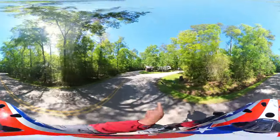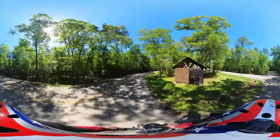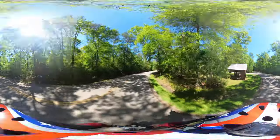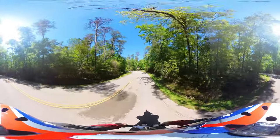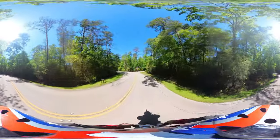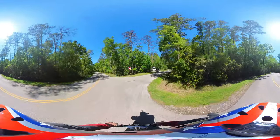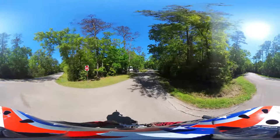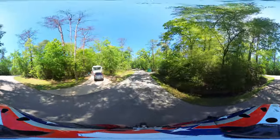If we don't want to do that, you don't. What am I trying to say? My mouth is getting cold. I know the sun is shining, but the wind chill is about like 30. All right. This way y'all can see into the campsites. That's what I'm trying to say.